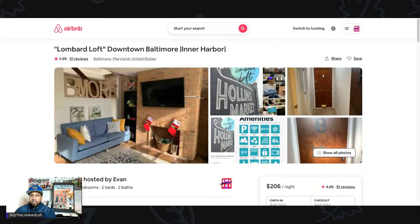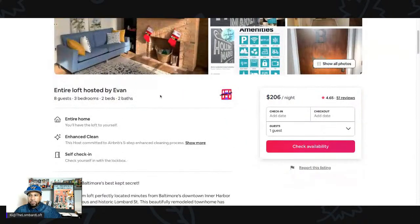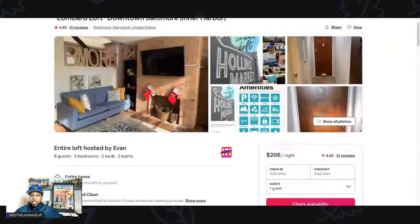So this is my rental, the Lumbar Loft, downtown Baltimore, Inner Harbor. Right now we're at a 4.65, and we have 51 reviews, in Baltimore, Maryland. The entire loft is hosted by me. When I first started the Airbnb, it was two bedrooms, technically three, but the third room is a game room.